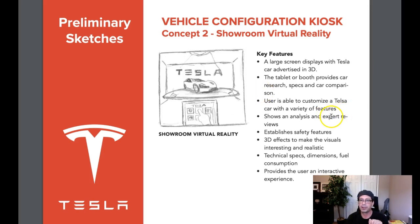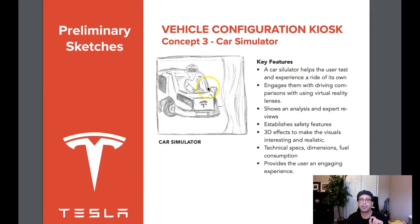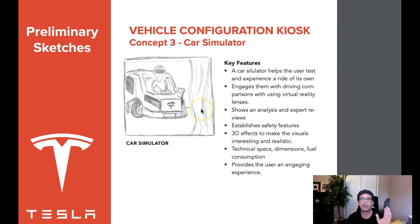User to customize a Tesla car with variety features. Absolutely. Shows analysis and expert reviews. Safety features, tech specs, dimensions, fuel competitive user interactive experience. Okay, so yeah, great idea. Let's go to your third idea. And this one again, I'm just a little unclear here as to how this kind of fits in with the vehicle configurator.